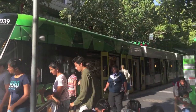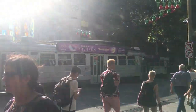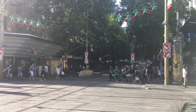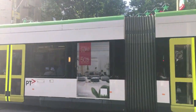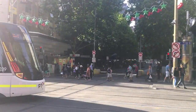The Melbourne tram system is a major form of public transport in Melbourne, Victoria. As of 2017, the Melbourne tramway network consists of 250 kilometers of double track, 493 trams, 24 routes, and 1,763 tram stops. Amazing!